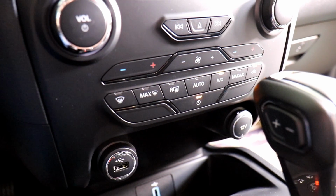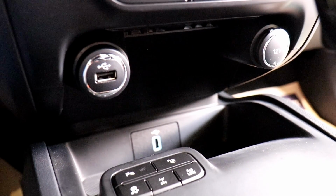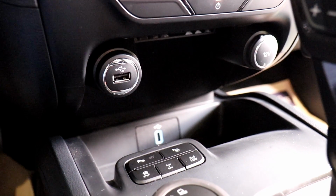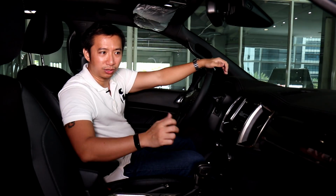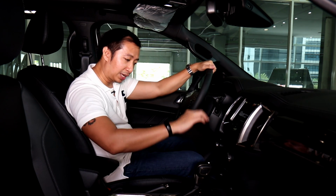You get your dual zone climate control system here, a couple of USB ports, a nice little cubby, and a 12-volt charger as well. You get your buttons here for your four-wheel drive modes right here, so it's not a rotary knob or a shifter, it's just plain buttons. All right, and you have this gorgeous looking shifter here.